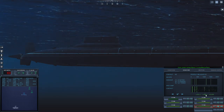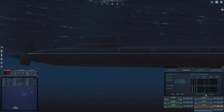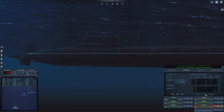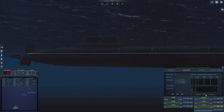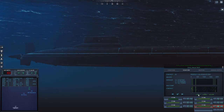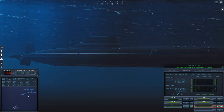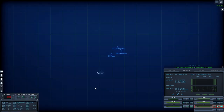Con, sonar, Sierra 1 is classified as escort. Con, sonar, Master 2 is classified as escort. We have a sub. Con, dive at 100 feet, dive by. Con, sonar, Sierra 3 is classified as submerged. This is a small group. Yeah, that was that.